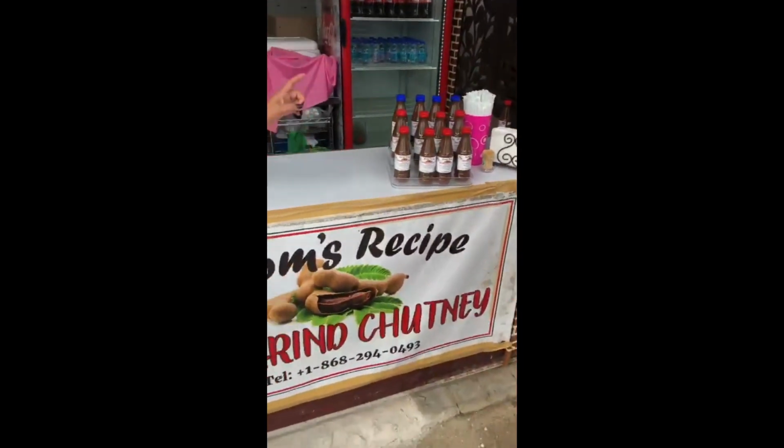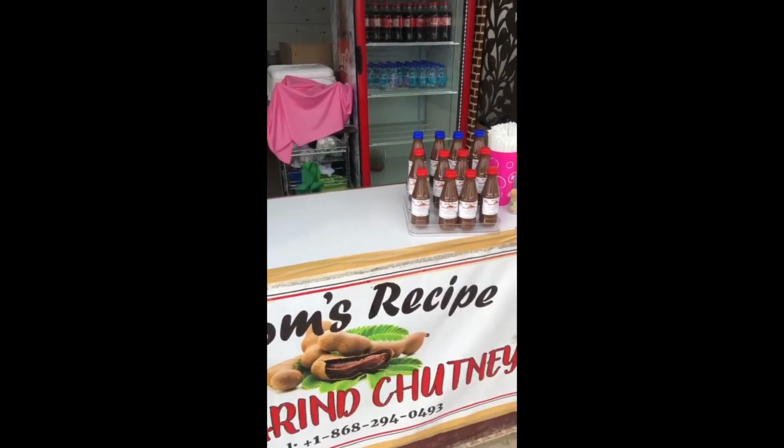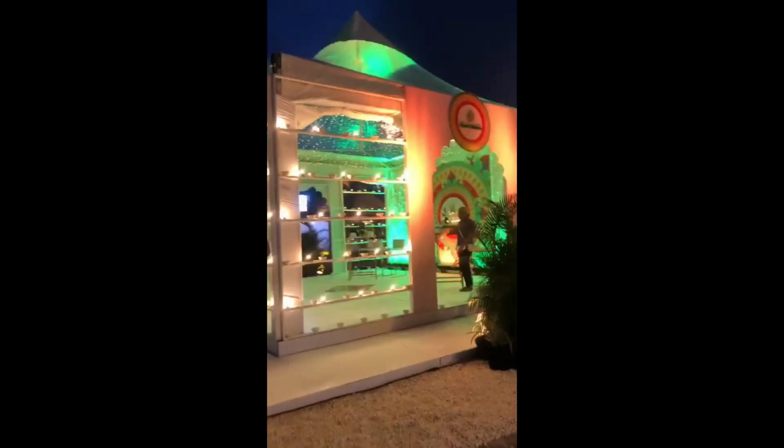And the sauce comes in no pepper, medium, and hot. So three levels for everybody's taste.